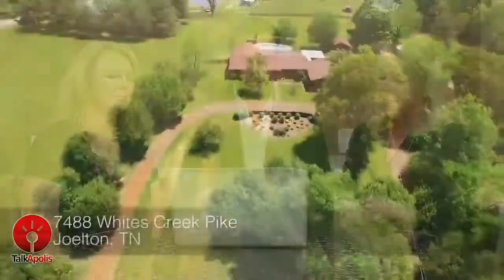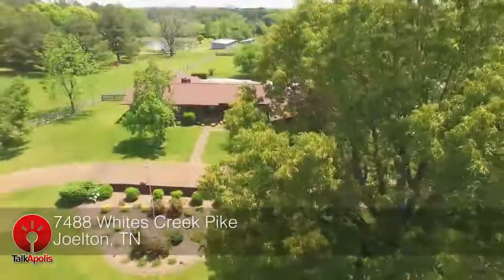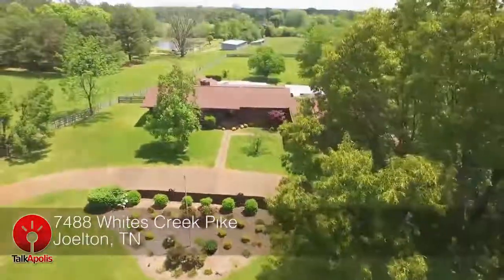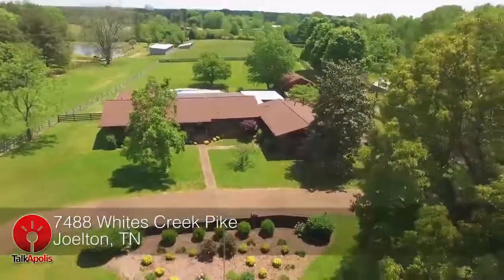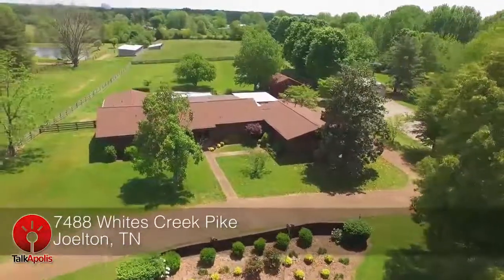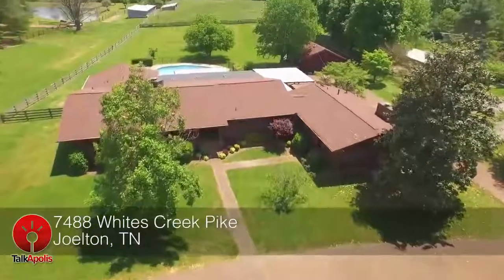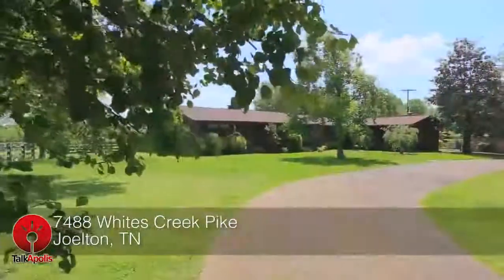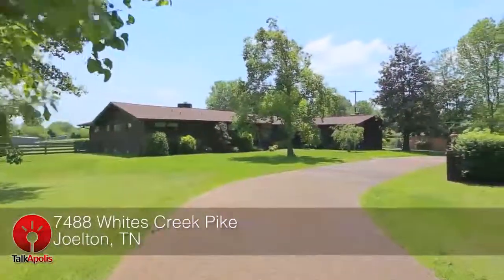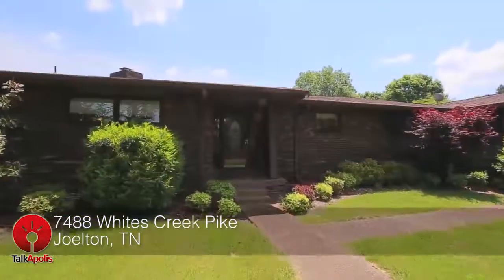So let's kick it off with this wonderful home, which is 7488 Whites Creek Pike in Joelton, Tennessee. It's a fantastic property. I actually grew up in this neighborhood, so I know a lot about it. It's a big home, a little bit of an L shape, with a circular driveway. Off to the right, that addition is a den that could be great for a teen suite or in-law quarters, because it also has a full bath. All one level living, that's very difficult to find. Mature trees. It's on 3 acres. It was a custom-built house.